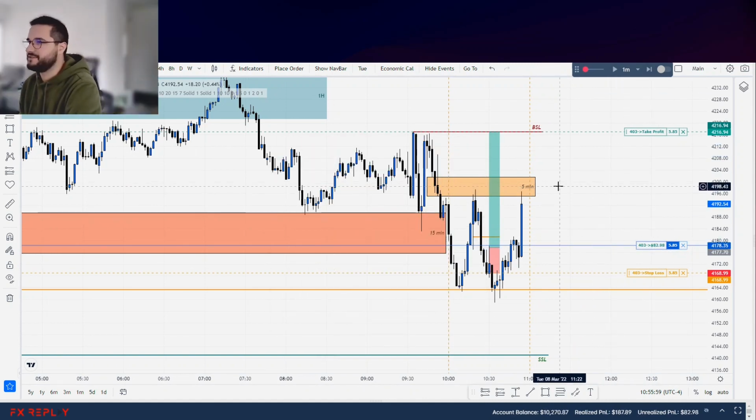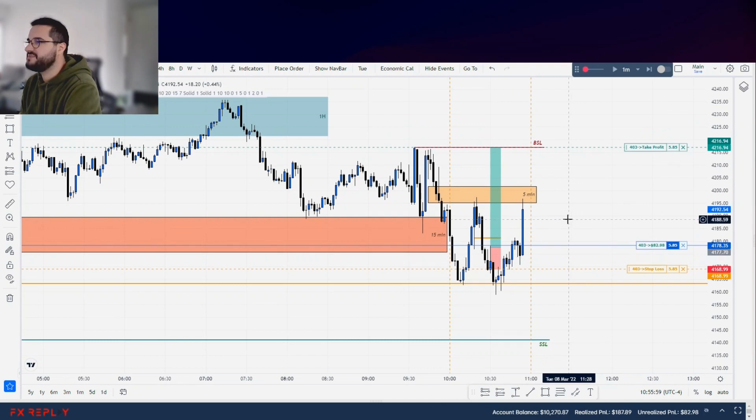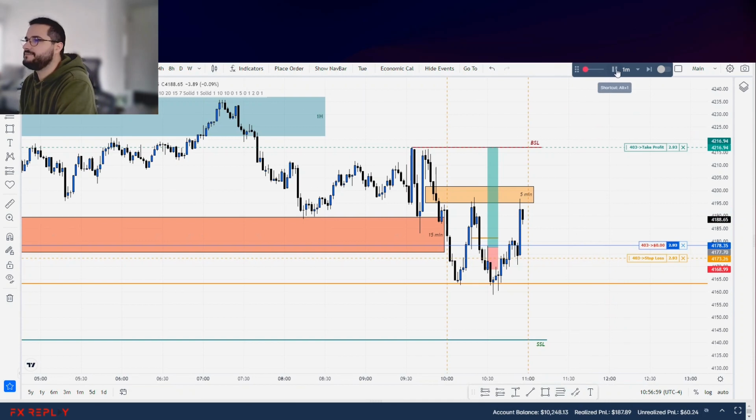And that is the first partial off. We hit a 5-minute fair value gap here again, so has to take a lot off. In case it wants to run lower again, I will pull in the stop loss a little bit and let it continue.